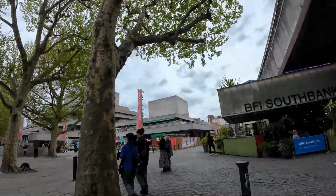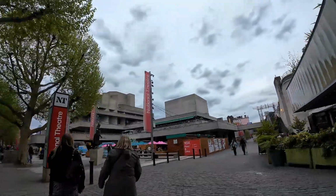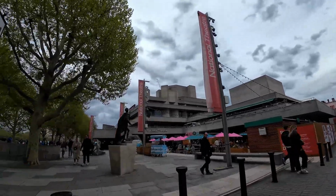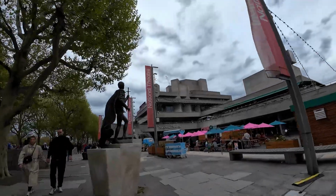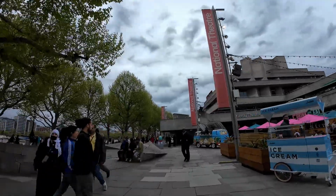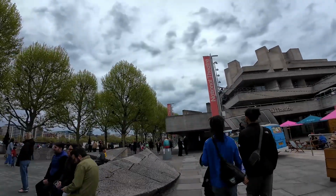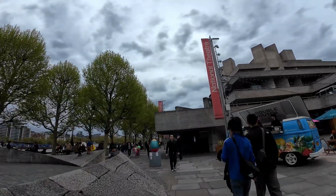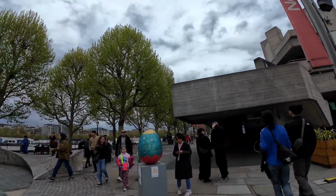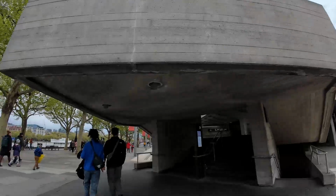Down now by the National Theatre, and we'll see if you come along here as well. So there's always little events and everything like that as well. Like at the moment throughout London there is an Easter egg trail. As you can see, this one here. All scattered around London. There's over 120 eggs, and they're all painted by artists, and they're all going to be auctioned off, so sold at the end to charity.